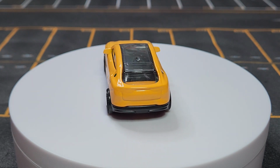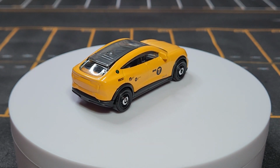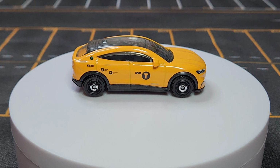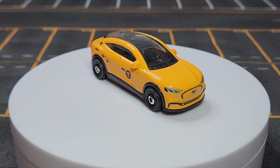It definitely lacks not having those taillight prints on there because there's not a whole lot of detail in the casting to cover up for that. But the rest of it looks really good. I do like the rest of this. It just, you know, there's no casting details to help with the taillights, which is very, very unfortunate.